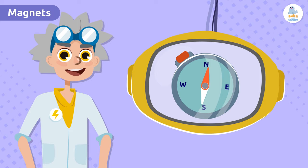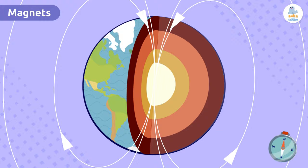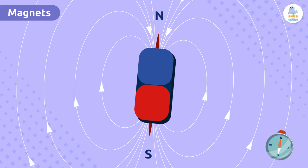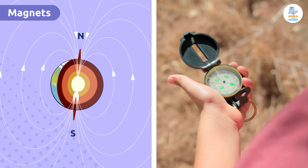This is possible because our planet has a magnetic field that starts in the Earth's core, which is made up of metals such as iron and nickel, and extends through hundreds of miles of outer space. This magnetic field has a north and a south pole, just like magnets. Because of this, we can say that the Earth acts like a giant magnet. It moves the compass needle to the north and allows us to know where we are so we can move around without getting lost. Interesting, isn't it?